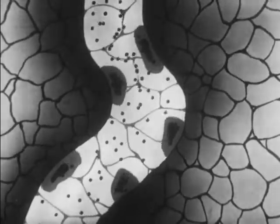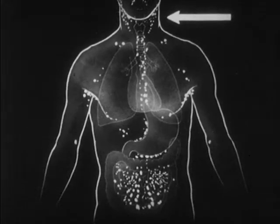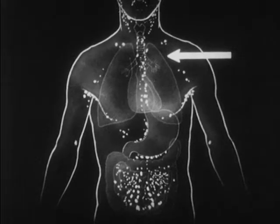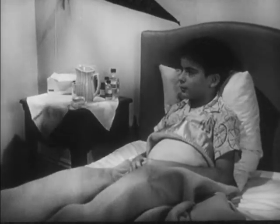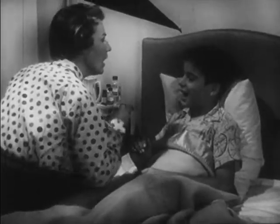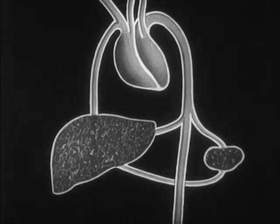There are many lymph passages throughout our whole body. There are, for instance, lymph passages in the neck and in the chest, and still others in the regions of the stomach and the intestine. Sometimes we get sick because bacteria pass or survive the first and second line of defense and enter the blood. Then the third line of defense goes into action, the blood system.